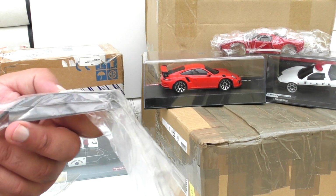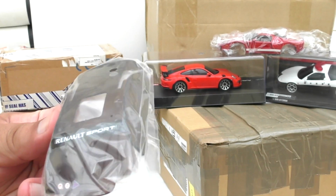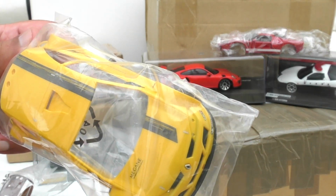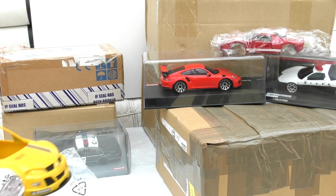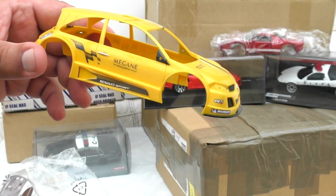You've got your inner windshield bit that glues onto the actual inside of the car. So there's a bit of gluing with this shell. Nice and tinted out, and there's your shell. Okay, so obviously on this video it won't be complete because I'm just going to be unboxing, but you can see it. There's a frame, and I like it, man.